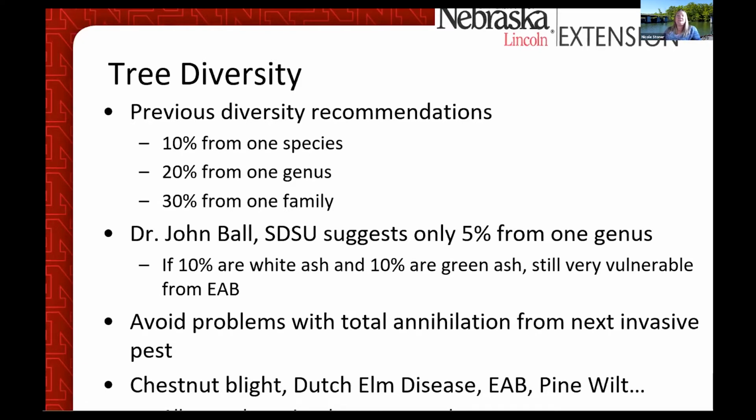And that's really a good guideline. But Dr. John Ball, he's with South Dakota State, his new recommendation is to do just 5% from any genus. Because if you go with 10% from one species, you could have 10% white ash and 10% green ash, and then you're still very vulnerable to something like emerald ash borer, because you still have quite a bit of ash out there. So he's going with just a generalization, 5% from one genus as a blanket statement. And I think that works pretty well to help make sure that we don't have these problems.